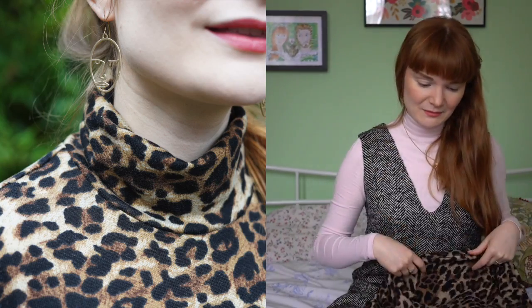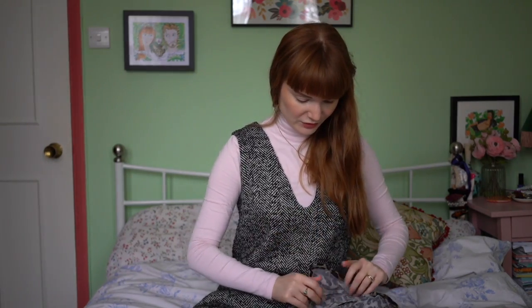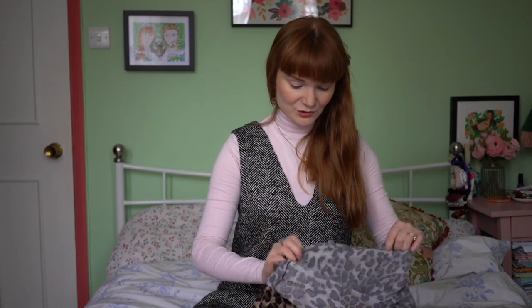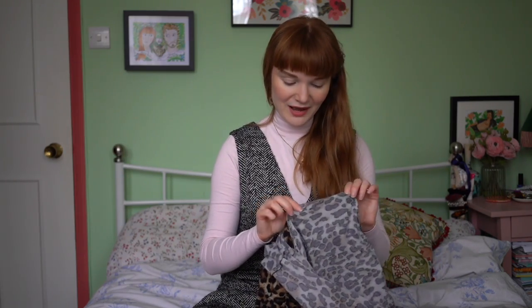People have been asking me over on Instagram how I get the shoulders of my tops to look quite neat, I suppose. I mean, I don't use an overlocker, as I'm sure if you've been watching my videos for a while, you know me and overlockers do not get on very well. This is the inside of my shoulder seam.